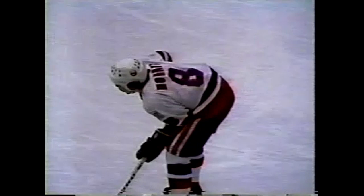Well, there it is. Mr. Howard got his elbows up into Long's face and everything. He's a worker. He's one of the smallest fellas in the league.